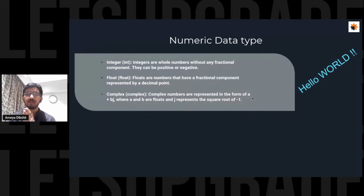Now you might be thinking, what if I want to enter a decimal point value? Let's say I want to enter pi equal to 3.14. Do we have a data type for that? Yes, we have. That is the float data type. Float data types are the numbers that consist of decimal points. So 3.14 or 10.5, these are all examples of float data types.